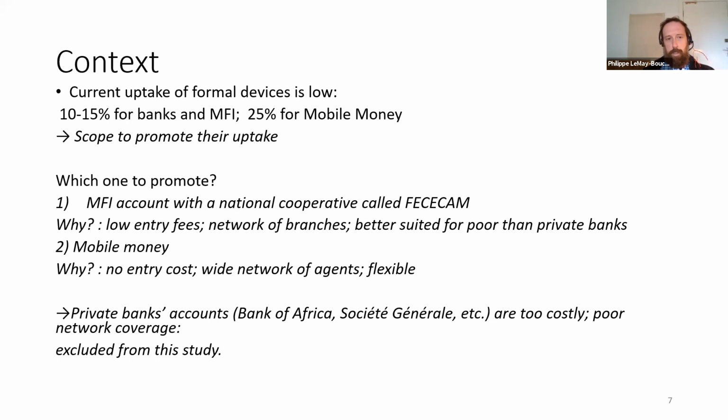So that leaves us with an MFI account, but we need to identify who could be the provider, and mobile money. So in the context of our study, these are the only two that are accessible, that are usable, and which make sense, which could be promoted by a government, for example. So there has to be some policy implication.